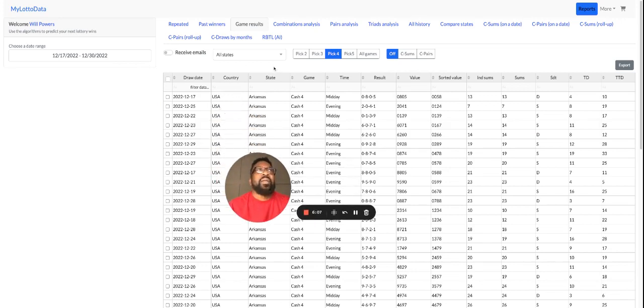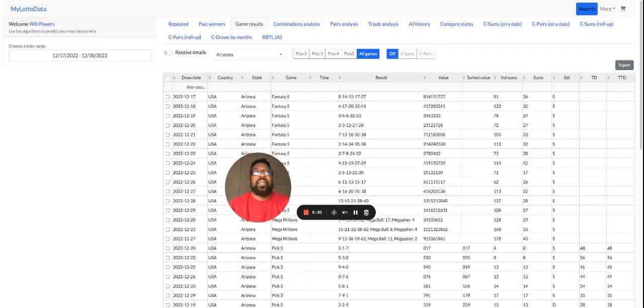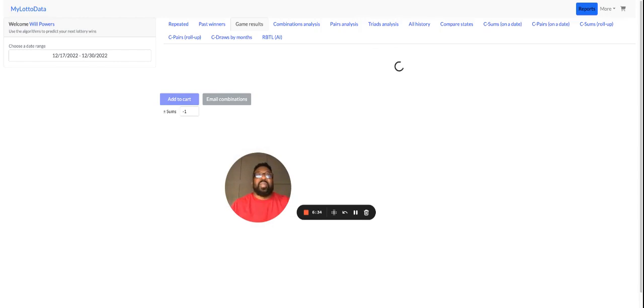Again, MyLotto Data is different because we have data since the beginning of the game. So the tool allows me to look at states individually and states by game. You can see I could look at all games, for example. If I wanted to also take a look at some Powerball games, MyLotto Data has those games too. For example, if I was just to put in P like that, you'll see Powerball will come up.